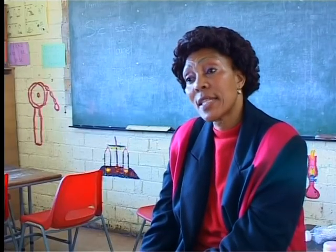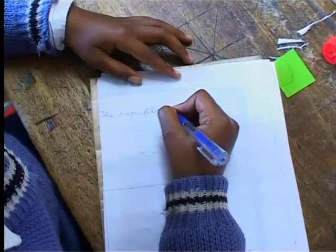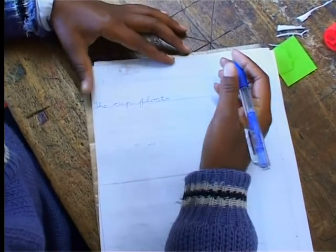Did the learners know about sinking and floating before? It was something that they've learned from the previous lesson about the objects that were able to sink and to float, because they had to test it before.